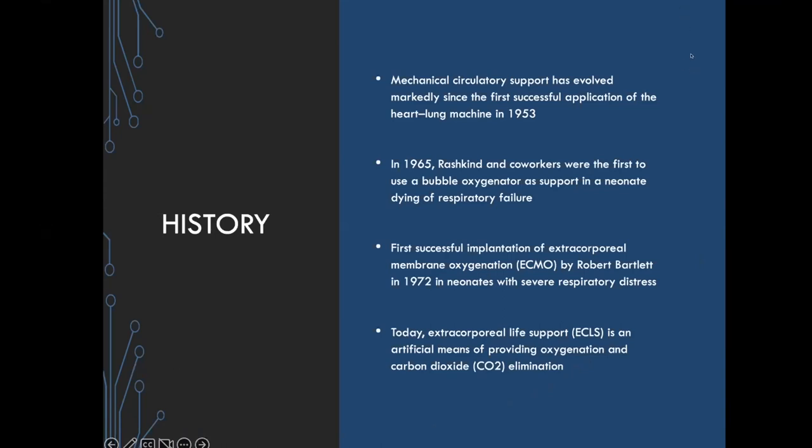In 1953, he actually implanted the first mechanical life support as a heart-lung machine, which was really a bulky machine at that time for a cardiac surgery, which was a septum defect. A few years later, Rashkin and his co-workers implanted the first bubble oxygenator. This is really also a large console compared to the ones we have currently for the ECMO therapy.